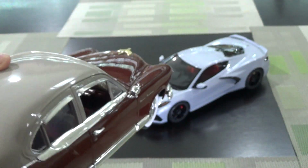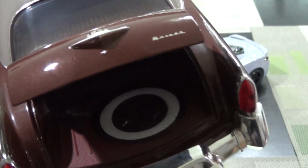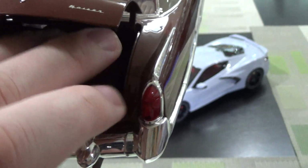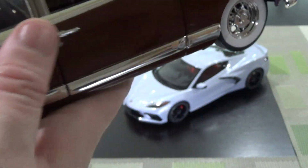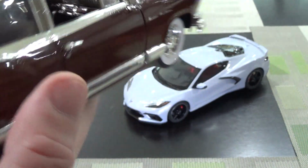In the trunk, you have a removable spare tire cover with a spare tire. So that's obviously pretty neat. That goes back in place like that. It's a pretty neat looking car. Highway 61, again, was kind of like the premium level of Ertl.